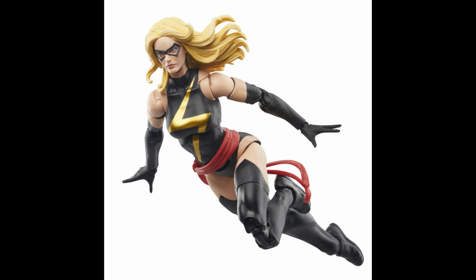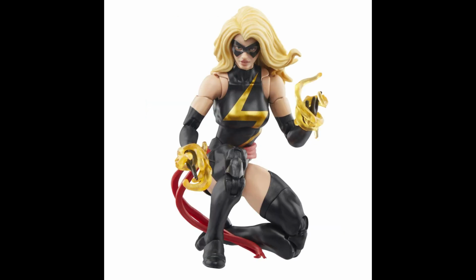The accessories, they didn't show all the accessories, but judging from the photos, it looks like she'll have an open set of hands, the fists, the same twirly flame effects we always see. I wish they gave her new flame effects and the extra alternate head.